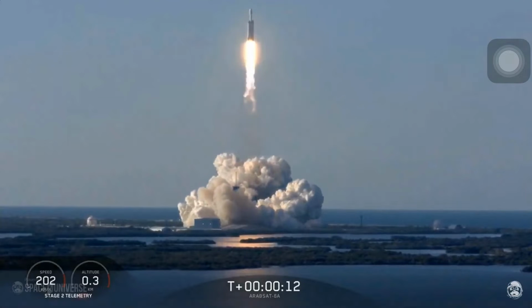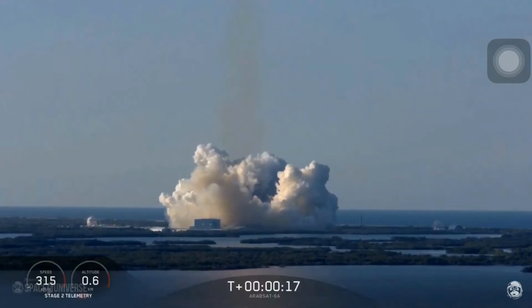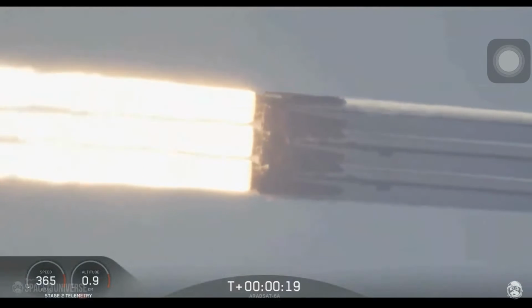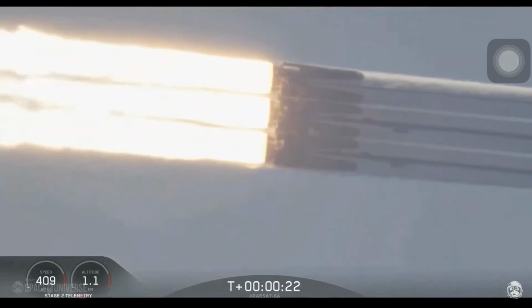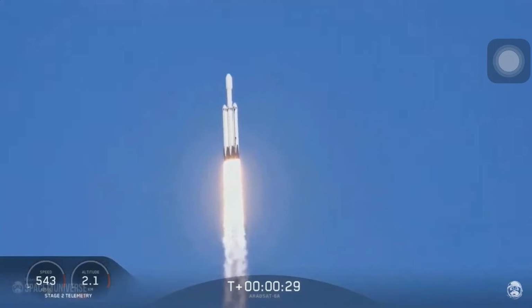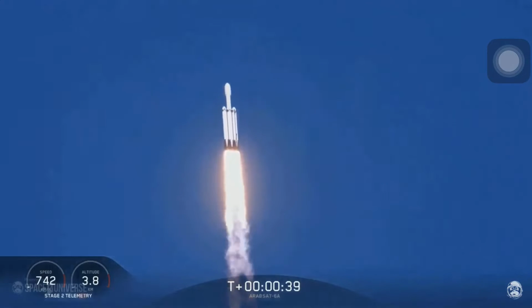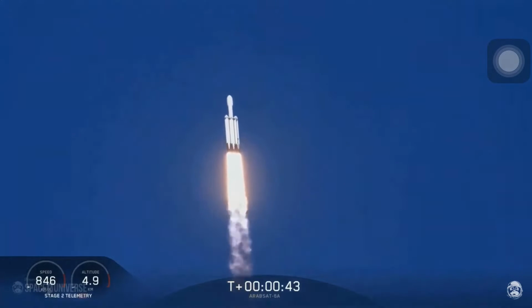Vehicle's pushing downrange. Center core beginning deep throttle. Center core at deep throttle. T plus 33 seconds into flight. Under the power of 5.1 million pounds of thrust, Falcon Heavy is headed to space. We're throttling down at T plus 40 seconds to prepare for maximum dynamic pressure.